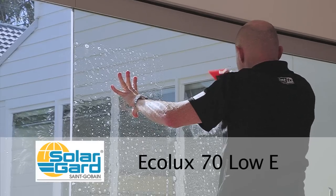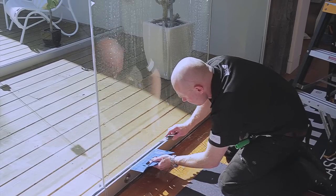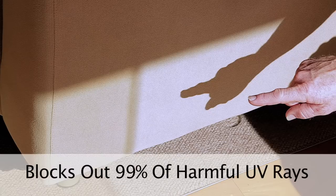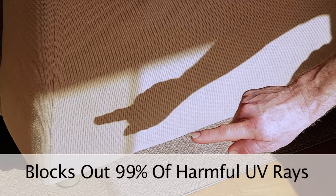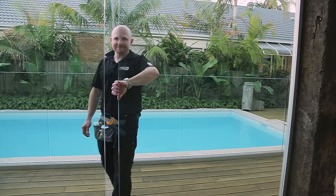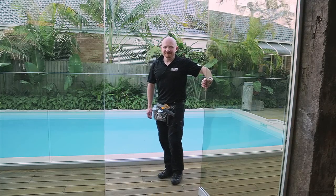This new technology is here today. The results speak for themselves. As you can see, fading on the floor and the lounge is drastically reduced. Minimising the heat and keeping natural light, glass tinting can help you save money and the environment.